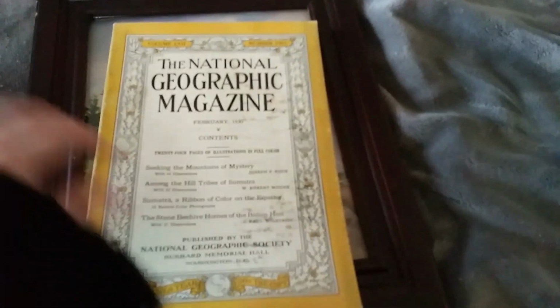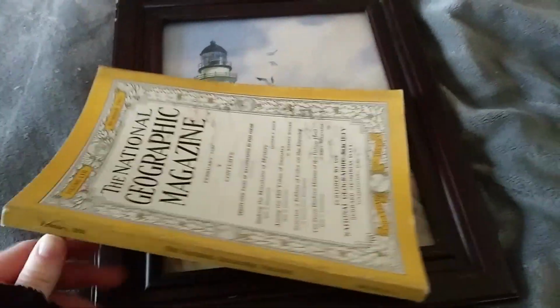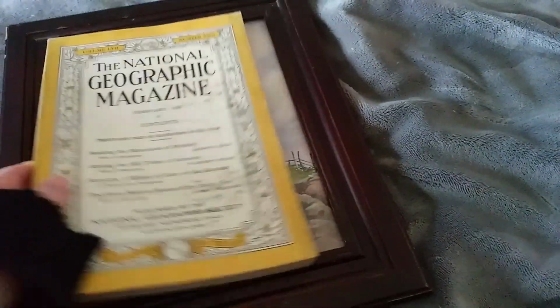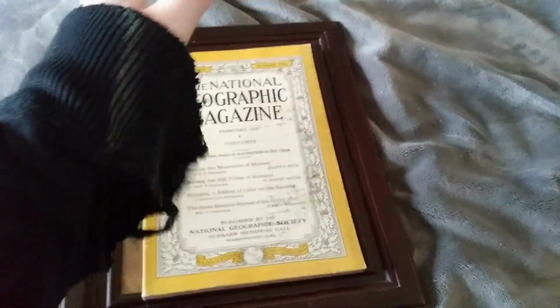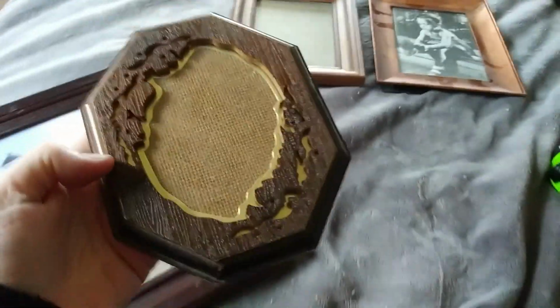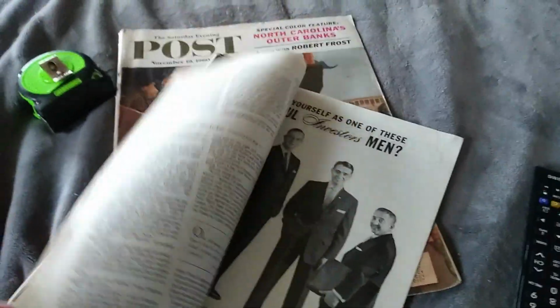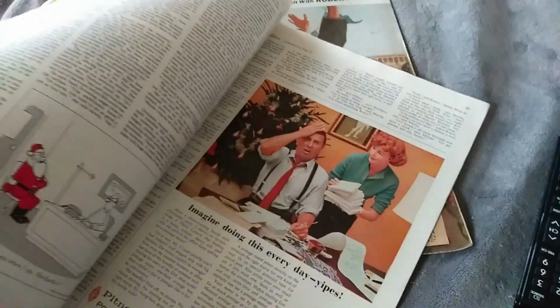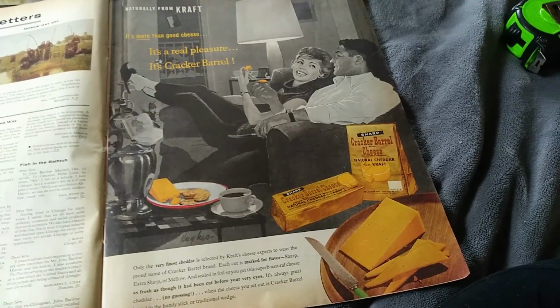I have this other National Geographic from February of 1930. But these seem too small. Okay, let me grab another magazine. I grabbed a couple other frames too, because I know this one I grabbed specifically for an owl piece I seen in here somewhere. So, we're going to see if we can find that. I really need to find some bigger frames.